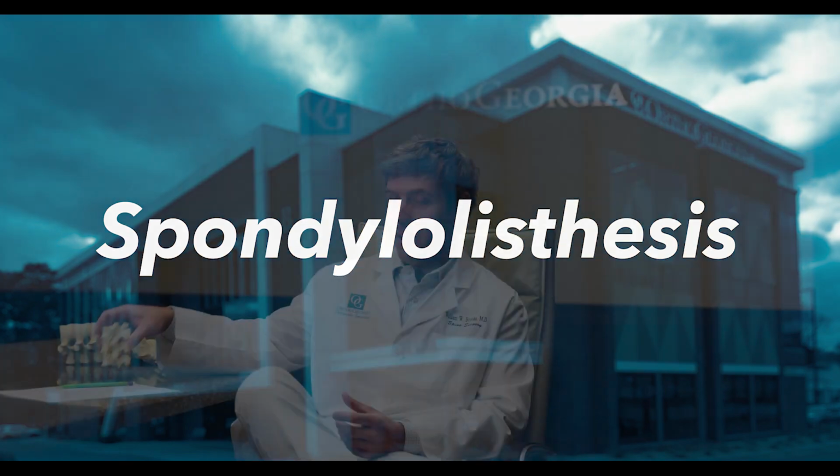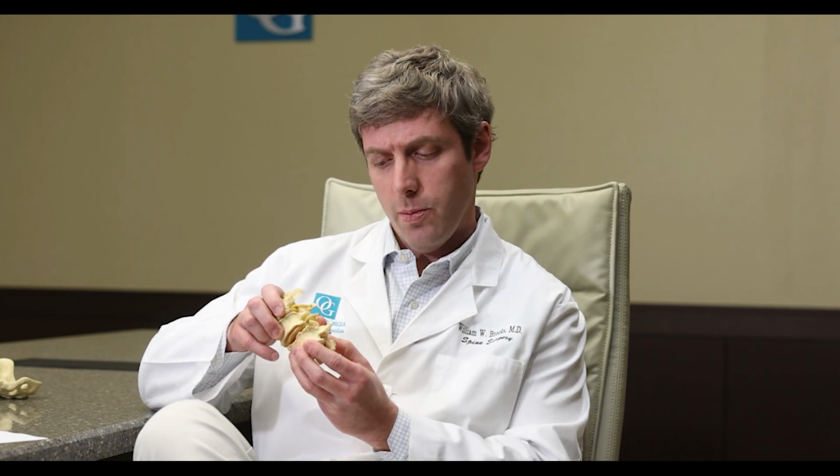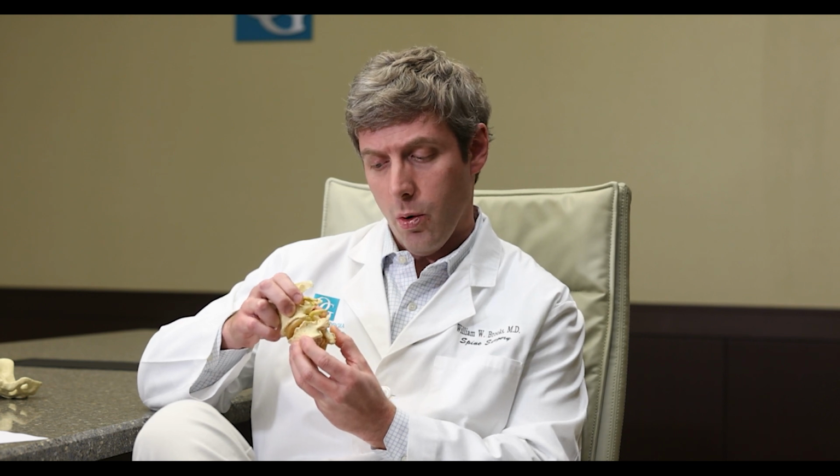And that's a very fancy word that really just means that the spine has slipped out of position. And I'm holding here a lumbar model, and really what spondylolisthesis means is that the bones have slipped out of position where they should be lined up, and then they've gone either anteriorly or forward or backwards, or in retrolisthesis.